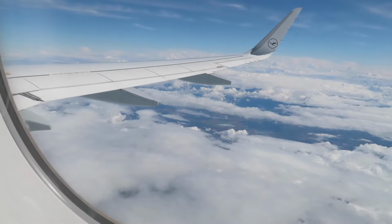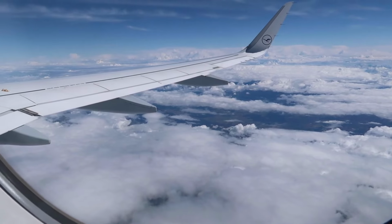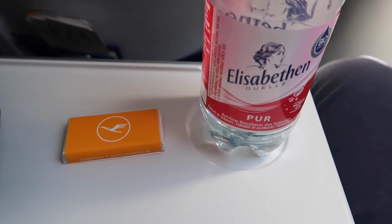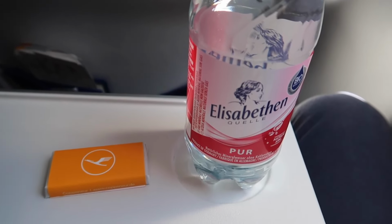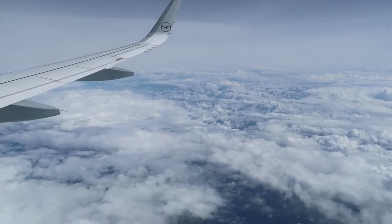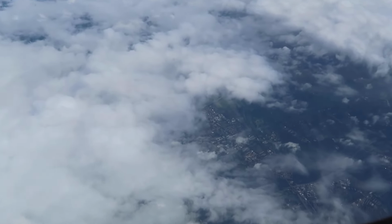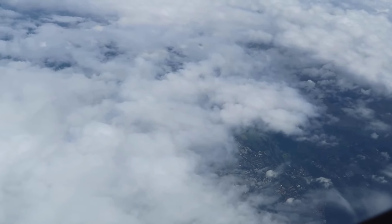After checking out the Wi-Fi, I just enjoyed the views over Germany. The service now was a bit more than on the previous flight. We did not only get a bottle of water, there was also some small chocolate. A few minutes later, we were already flying over Hannover, the capital of Lower Saxony, which means we are already close to Hamburg. Enjoy the landing!